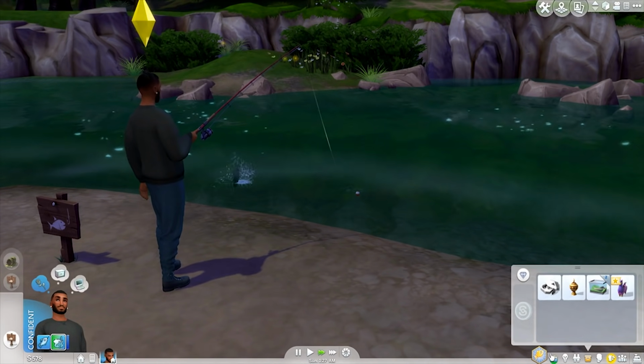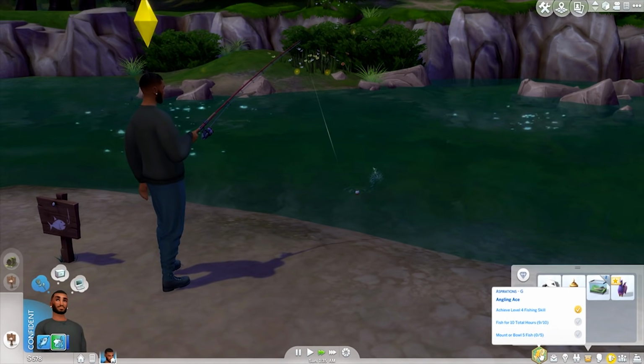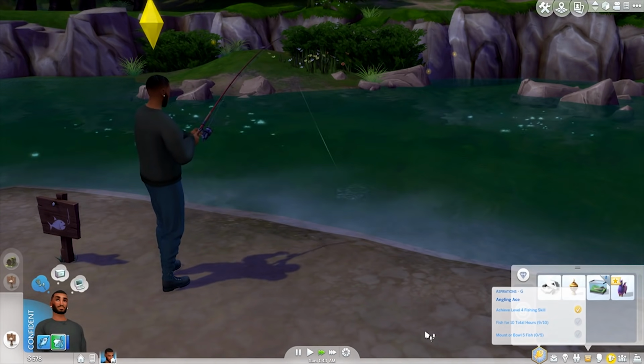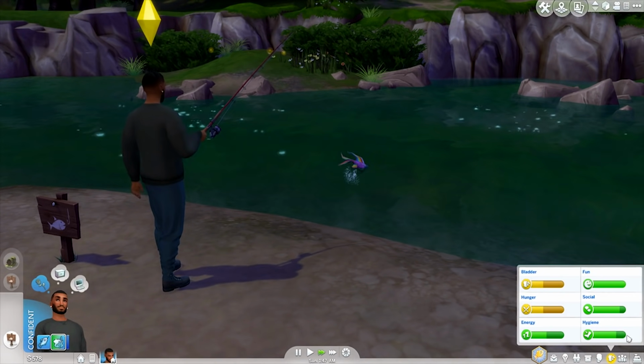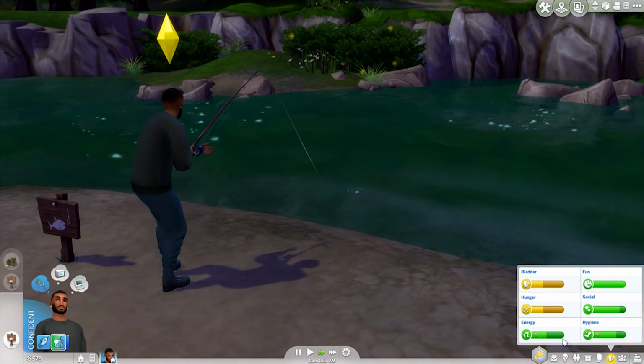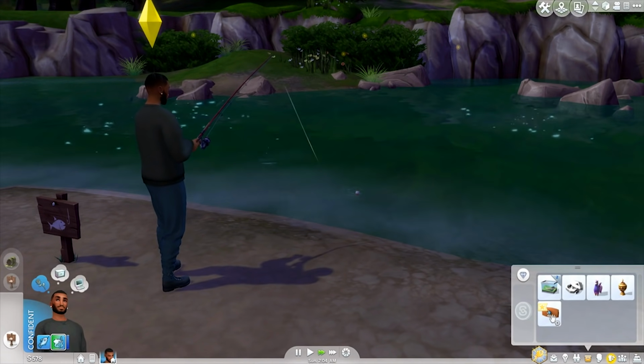Okay, we need one more. We need to get one more hour of fishing, and we'll be good. Come on, baby. You could do it. I know you probably stink and stuff. Oh, no, you just got pee. Ooh, an angelfish worth $12. Yes. Okay. So let's mount this fish.